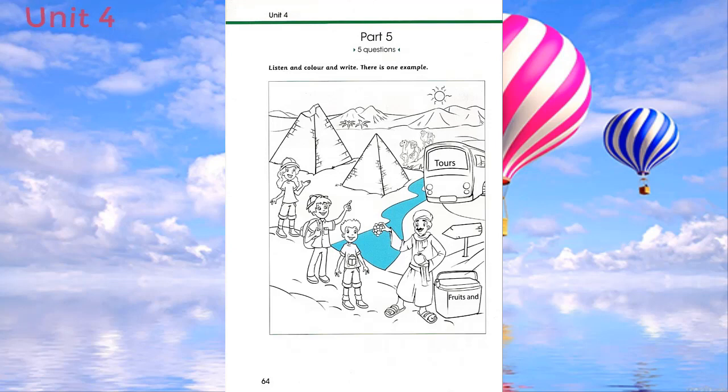Two. What else shall I colour? Perhaps you should colour one of the pyramids next. Can I do the big one? With the missing top? All right. Can I make it yellow, please? Of course.